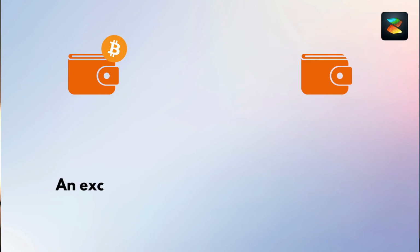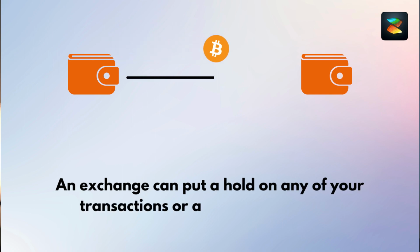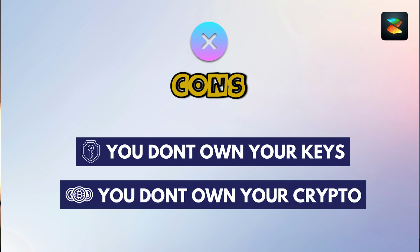That means an exchange can put a hold on any of your transactions or a hold on your funds whenever they want. Now, is it completely legal for them to do so? Probably not, but of course they can do that. Now, there are pros and there are cons to that. The con is, of course, you don't own your keys, you don't own your crypto, and that's an obvious con. But what are the pros?